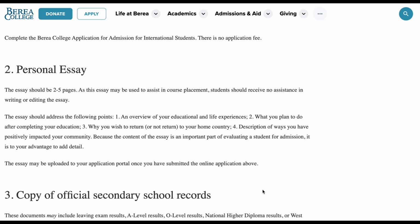So the first point you need to focus your essay on is an overview of your educational and life experiences. The second point should focus on what you plan to do after completing your education. The third point is why you wish to return or not return to your home country. So I know a lot of people do not want to return to their home countries.